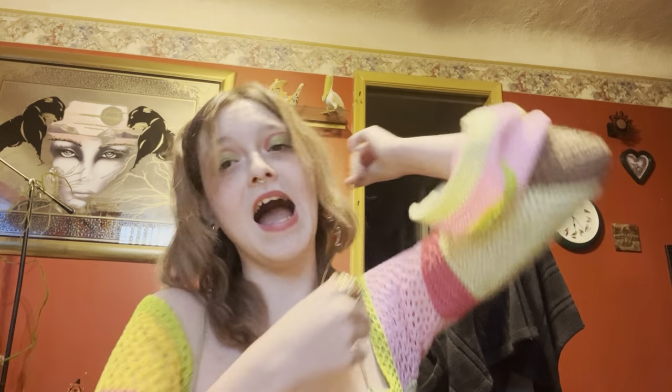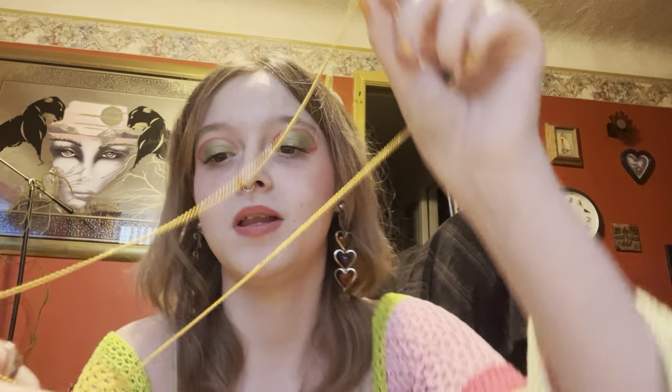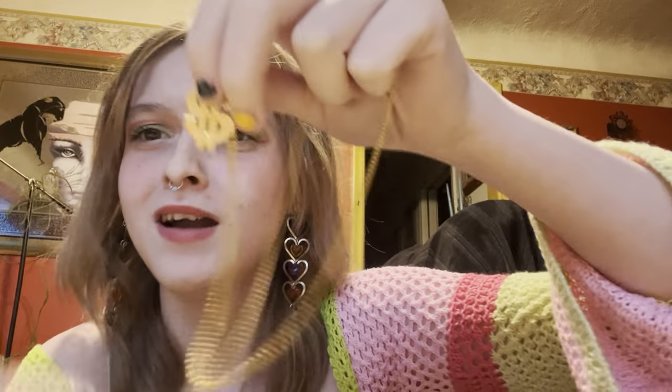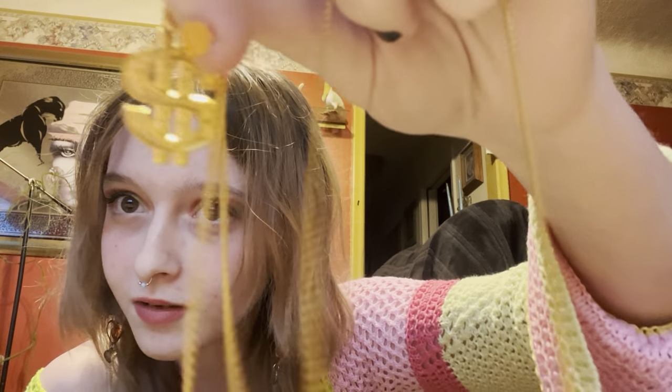So, yeah. I'm probably going to wear this necklace soon for an outfit I had planned. But yeah, I got money on my mind, my homeboy. That's how I feel right now. And I keep it in this bag because I want to. Are you judging me? That's what I thought.